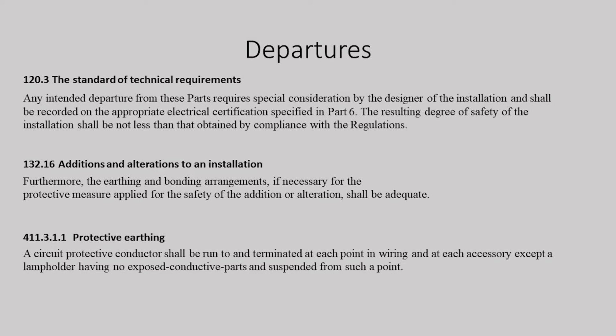Regulation 411.3.1.1 Protective earthing. In this case, the departure we're discussing is a CPC isn't present at the accessory.